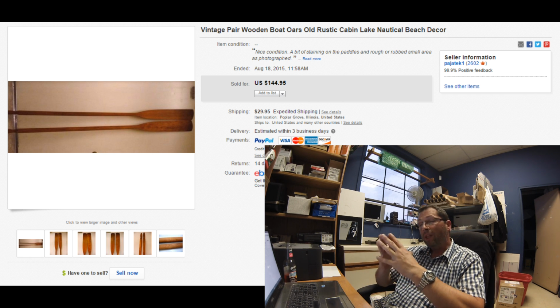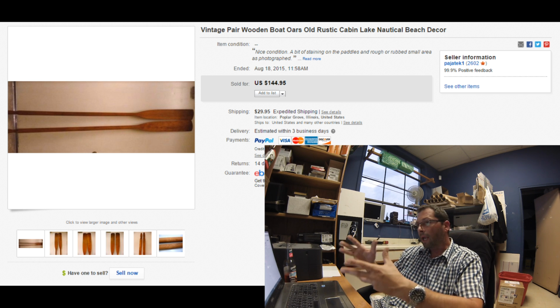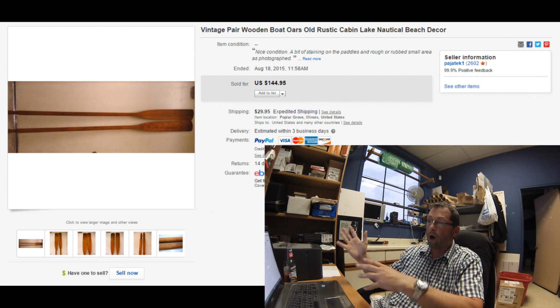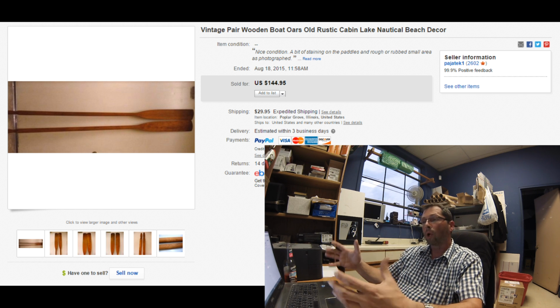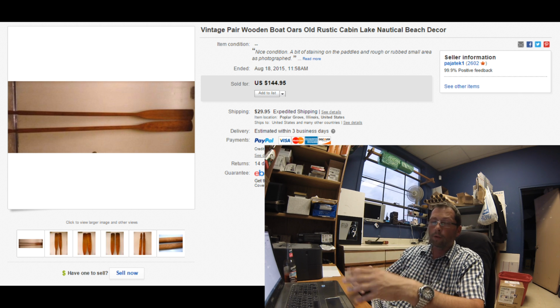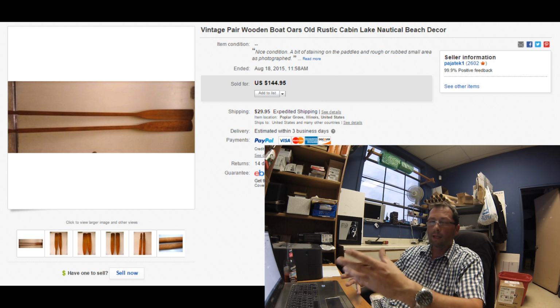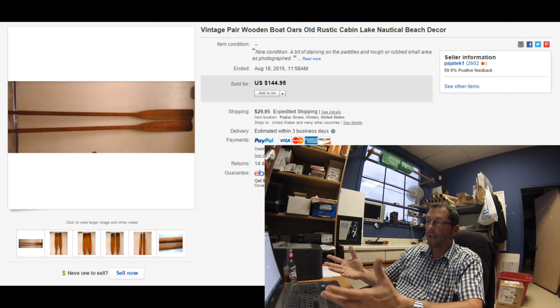for $144.95 with $30 shipping. I wanted to cover myself in case they would go extremely far, because they're kind of bulky, I mean, not maybe bulky, but just awkward to ship, almost 7 feet tall. But it turns out somebody bought them just next state over in Wisconsin, and my shipping was only $13. So I made out on that, great.